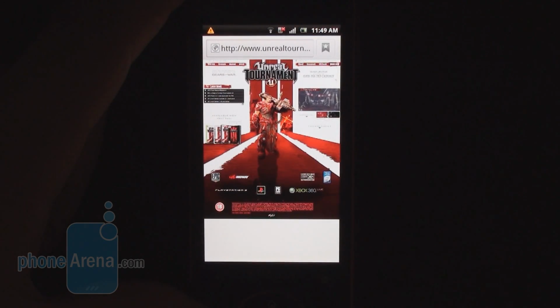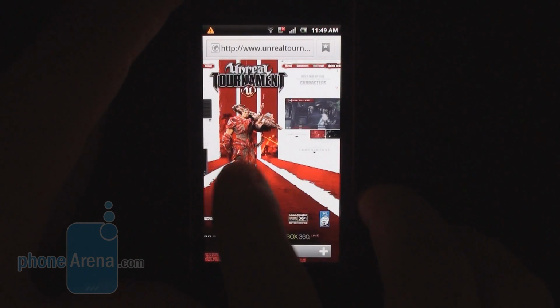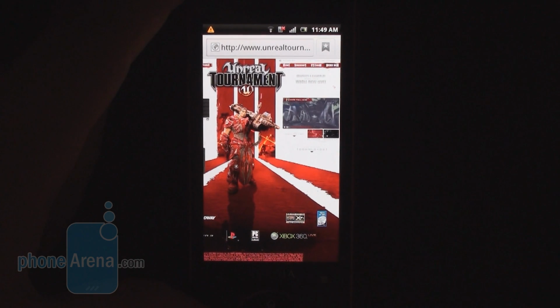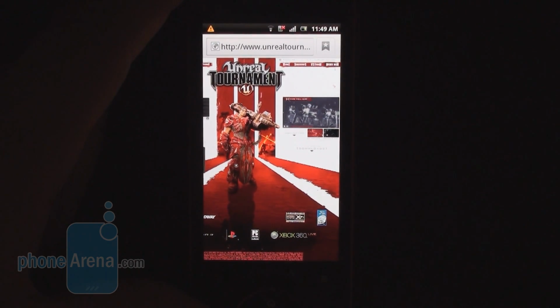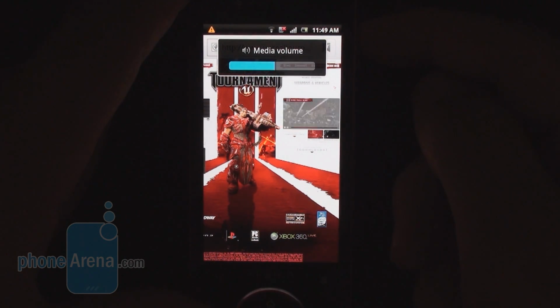This Qualcomm chipset powers very decent Adobe Flash display in the browser as well. As you can see, it has no problem even showing Flash video inside this heavily flash-laden website. As you can also hear, the speaker is very loud and very clear, something that's becoming a feature of the Xperia line of Sony Ericsson.